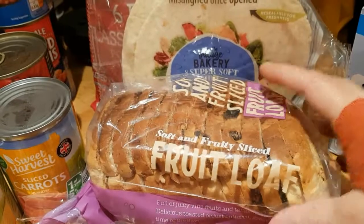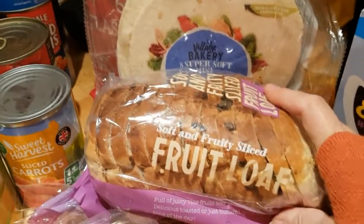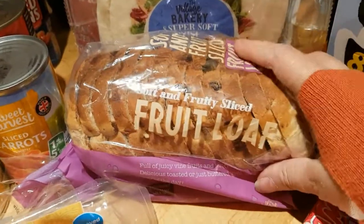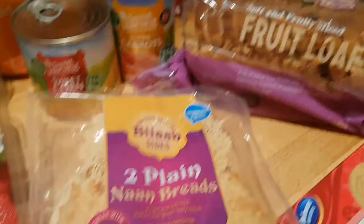I love it toasted, a little bit of butter on it. A real kind of cosy wintry treat with a latte coffee or something for me. So I treated myself to one of those this week. Some naan bread, we're having that with one of our meals later in the week.